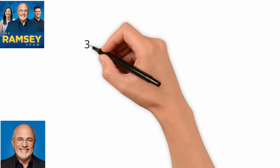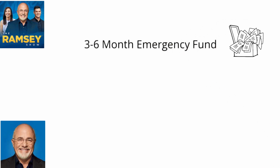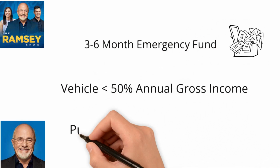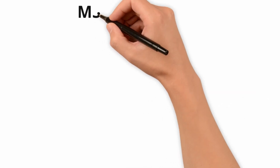Next rule is the Dave Ramsey rule. He's pretty popular and unpopular to a lot of people, so you probably heard of him before. You must have a 3 to 6 month emergency fund built up. The vehicle can't be more than 50% of your annual gross income, and you need to purchase it all in cash.